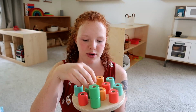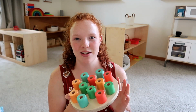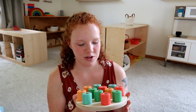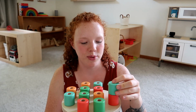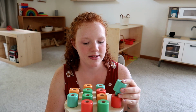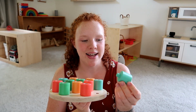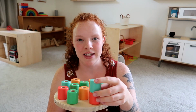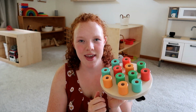So it's great for little ones who are just starting to like stacking but aren't quite skilled enough to stack without it just immediately falling. So it eases frustration there. And it's a great fine motor skill for younger babies and early toddlers. Like my just turned 1 year old really likes this and notices how they fit into each other. So he's loving that aspect of it. But yeah, another favorite.